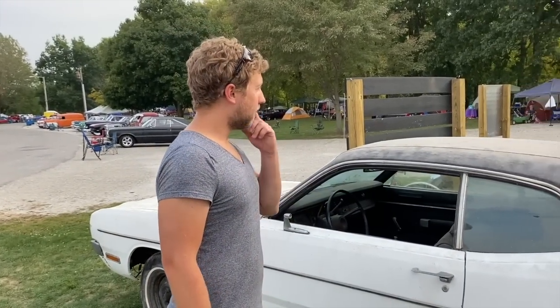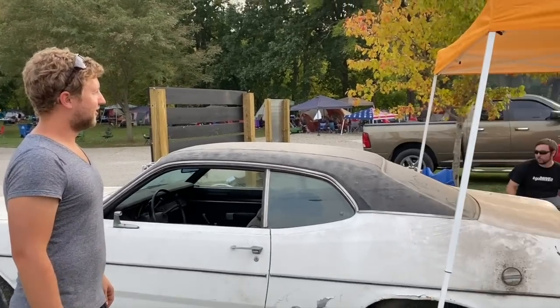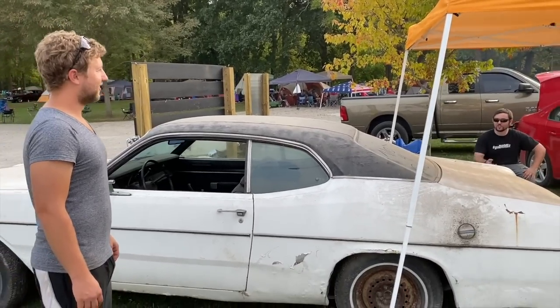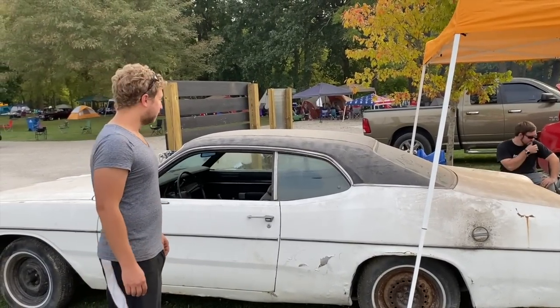I bought $500 worth of Bondo, and it's a sculpture of a demon. However, you did get a good deal on the amount of Bondo. I did. Is it price per pound? I would have to say so. I think it's a price per pound at this point. It's pre-mixed and pre-plastered, so it was a great deal.